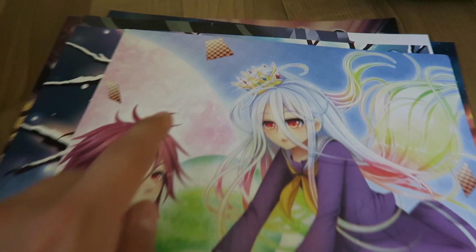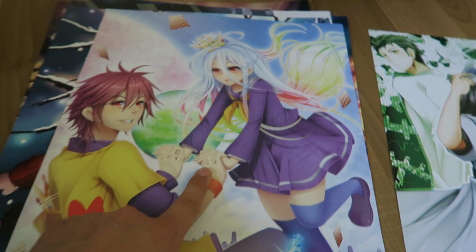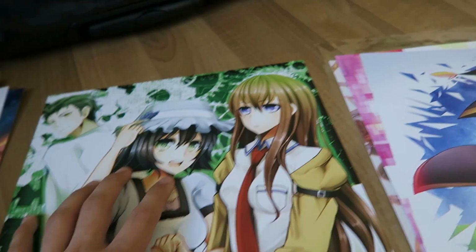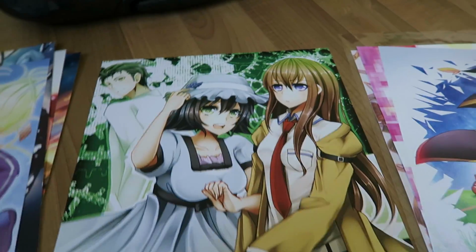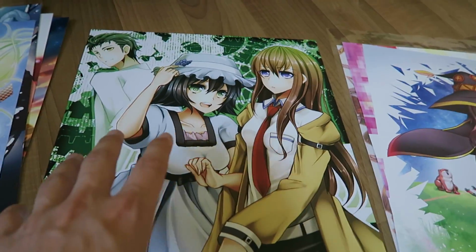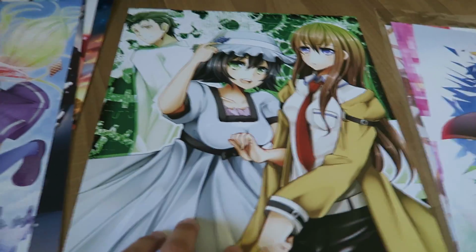You can probably tell the art style is a lot different. This is from one of my favorite anime of all time, again known as No Game No Life. Probably my favorite anime of all time. I don't want to say for sure, but I think if I had to choose a favorite anime, this one would be it, Steins Gate. Really love this one.